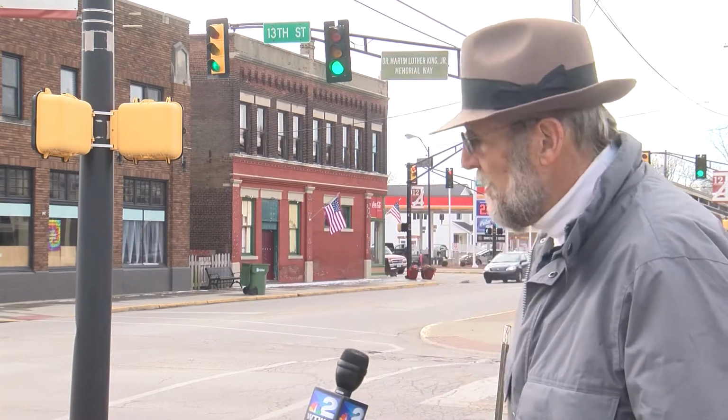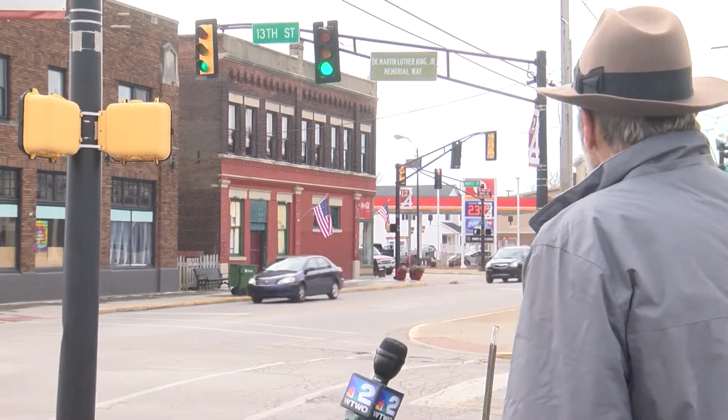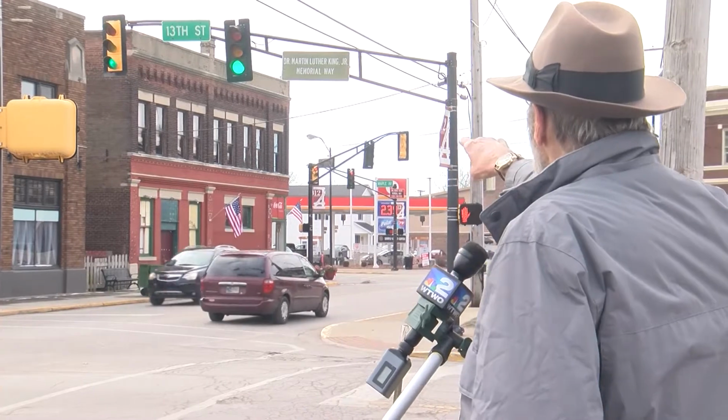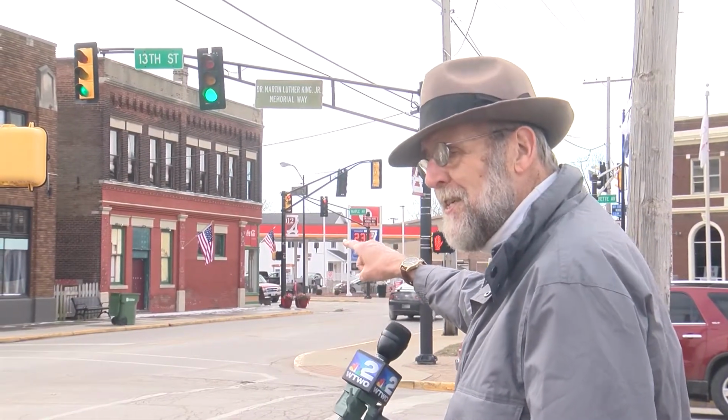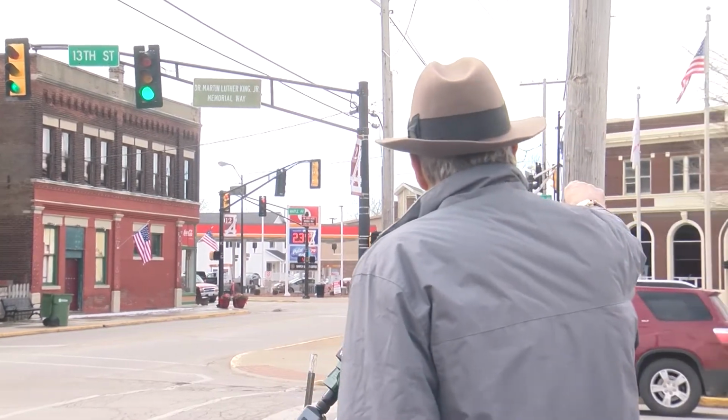Tell me what these two buildings and that building were used for historically. Maybe most notably. If you look here, that is the 12 Points Hotel, which had a very famous and interesting history. And behind me is what used to be the State Bank in Terre Haute. There were actually several different banks over the years.